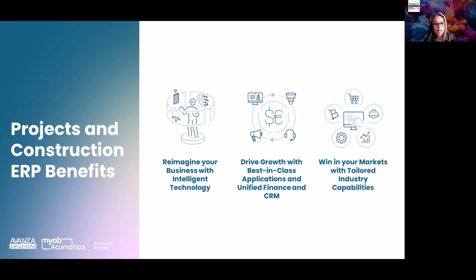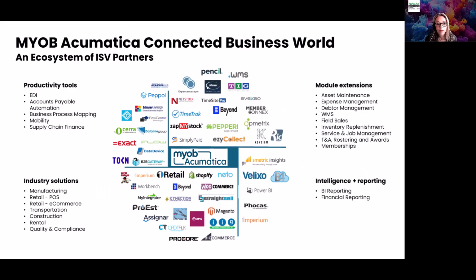Once employees get the hang of these tools, like mobile friendly apps that help office and field staff communicate, it makes a huge difference. MYOB Acumatica is scalable, it's customizable with various modules, and supports an unlimited number of users. So, embracing these technologies isn't just good for managing your business, it's crucial for staying ahead and winning in your market.